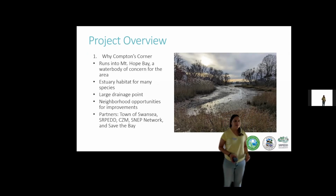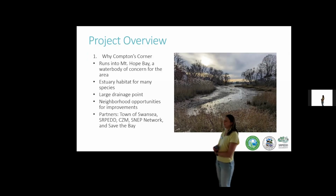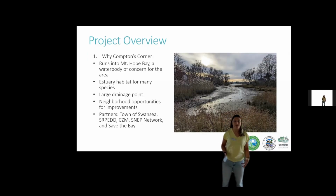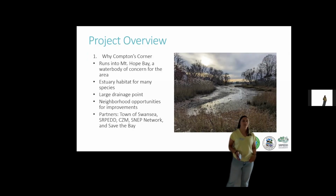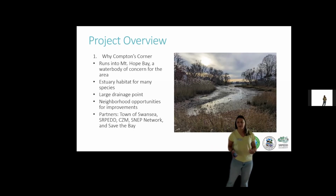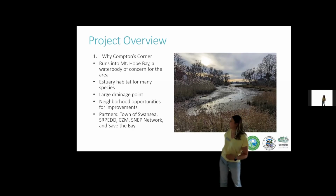Mount Hope Bay is a water body of concern. The EPA, the town, and the state have all recognized this, and there are many different organizations working to improve the site. As you heard in the video, sometimes the shellfishing gets closed down. Yes, there were contaminants before as well, but we want to clean it up the best we can for the habitat and the fishing potential there.